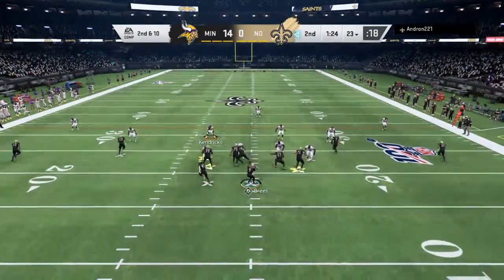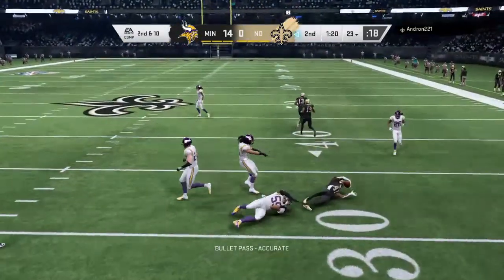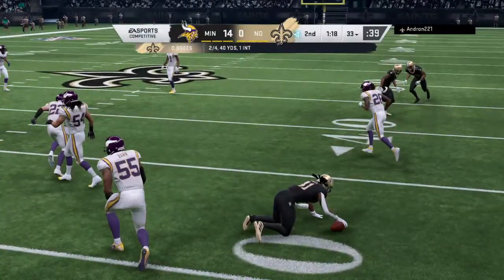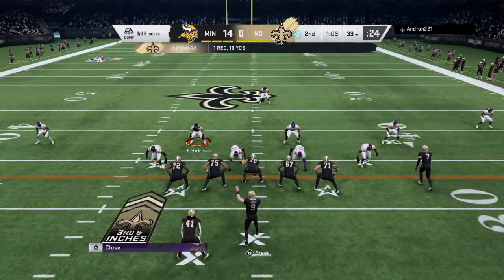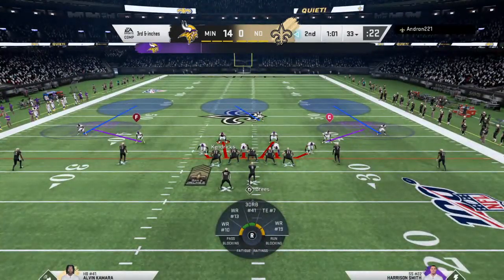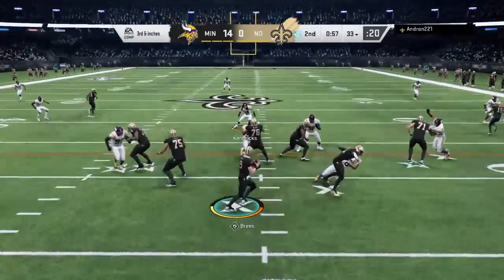Give me some. Breeze again here on 2nd and 10. Out of the backfield, that's complete to Kamara. They'll wind up getting 10 back as that sets him up for 3rd down. The last catch nearly got him a first, but it did not, and they'll try to convert on 3rd and inches.